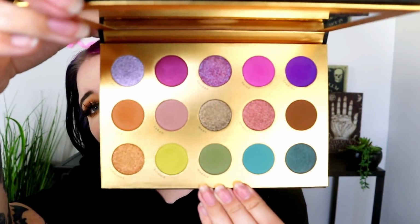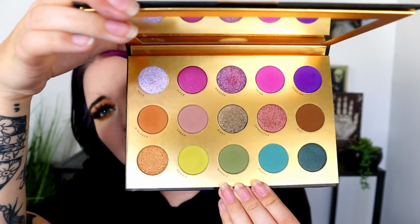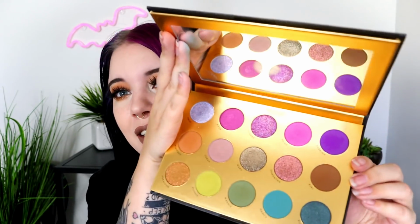And it's beautiful. I don't use it as much as I should, but it's really, really pretty. I've never had a bad look with this palette. The only shade I'm not sure about is the Kiki dark brown shade, but the rest of them are so pretty. And it performs so nicely.